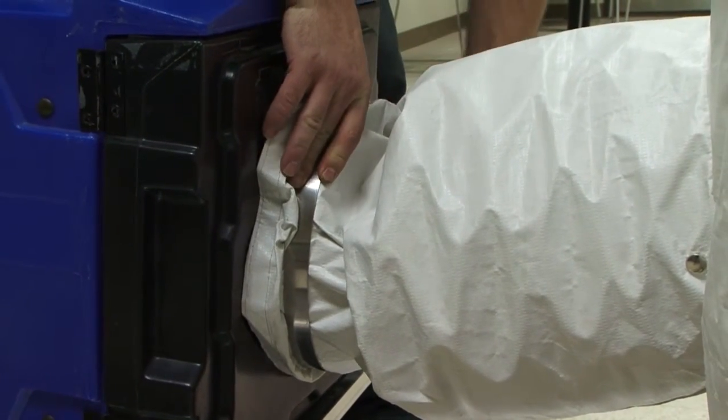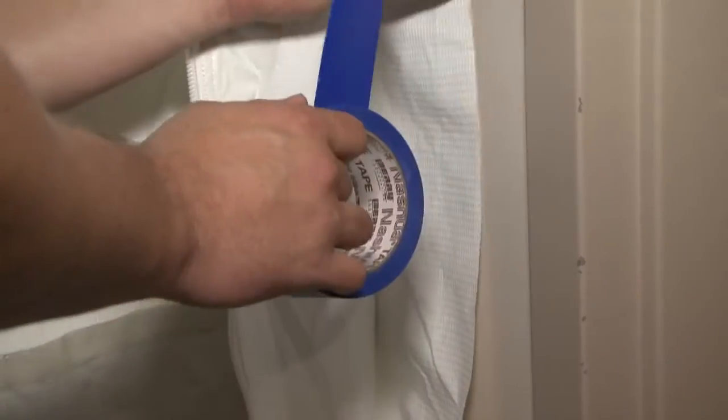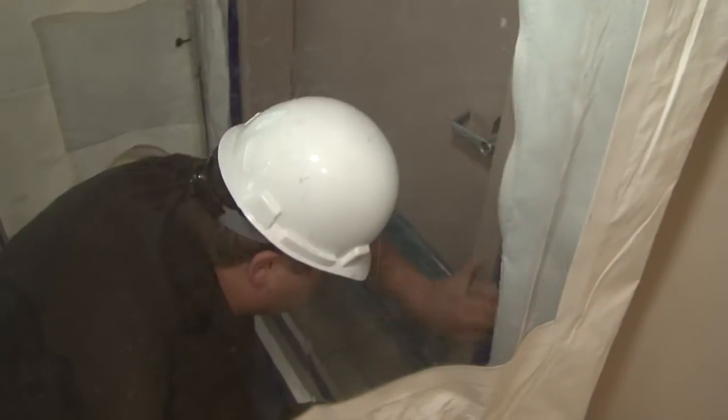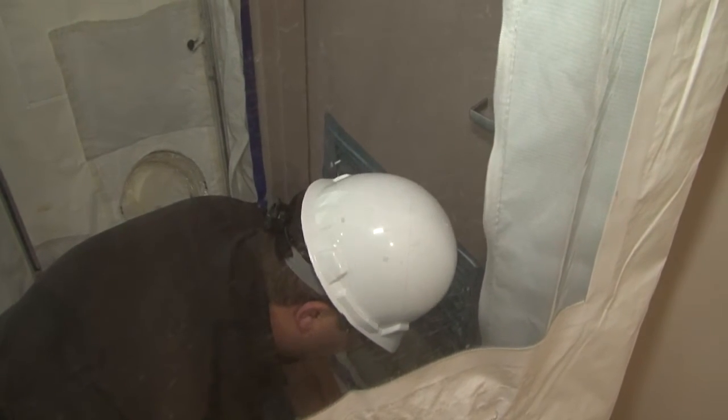from escaping. If the cube is fitted with zippered openings on the sides, it can also be butted up against a wall to do cavity work. Fold the cube's flaps inward and tape them to the wall from inside the cube to make sure that any dust remains inside and does not fall outside onto the floor.